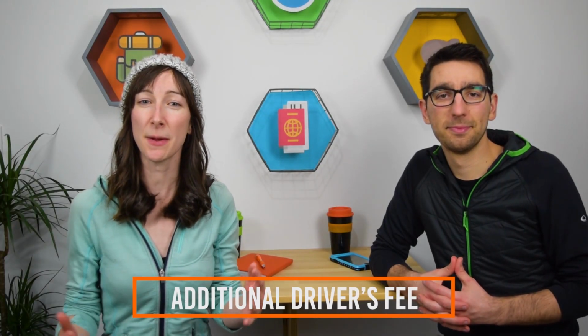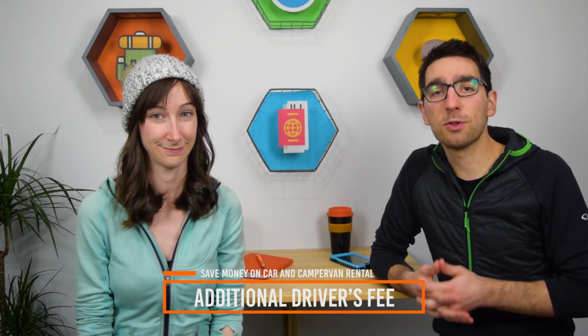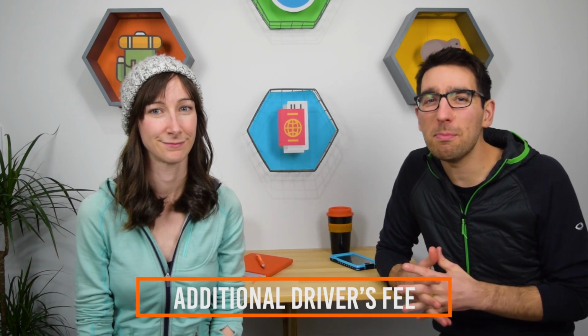Number 13, keep an eye out for an additional driver's fee. One car, one driver. That's the policy for most companies. For some, adding an extra driver simply requires you to fill in their details when booking your car. For others, it includes an extra daily fee. Any daily fee added to a rental, as small as it is, can really weigh in on your budget. So keep that in mind when deciding who's driving.